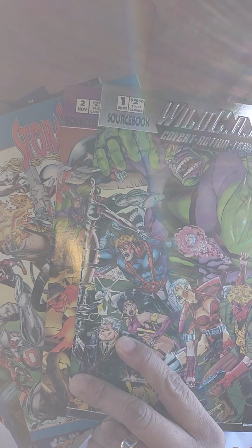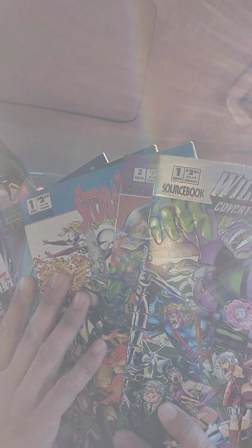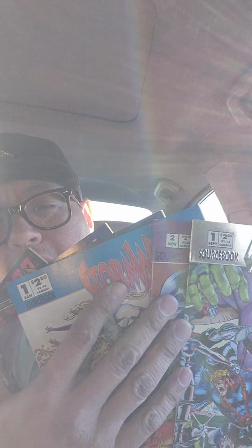Happy Saturday. And I wanted to go through these source books here. I was going through my long boxes and I noticed I had a bunch of source books. These source books were almost like trading cards. Back in the 90s, they had trading cards, and they had the character, and on the back, they would have power stats and a little blurb about them.